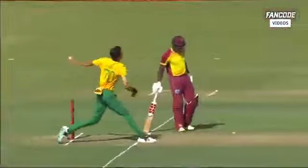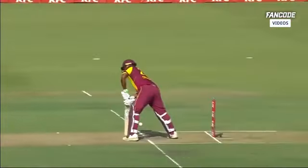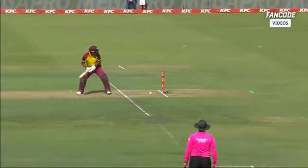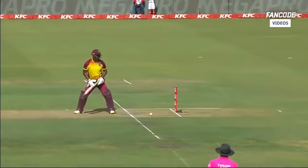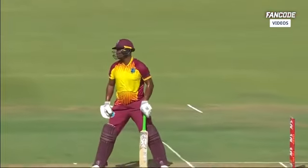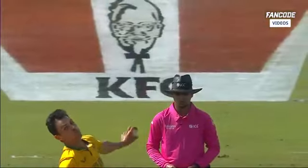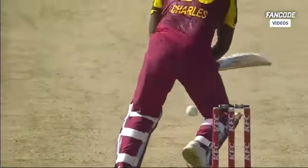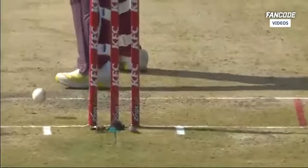The third run. Here's the one, so it's onto the left foot. Pops up and then lands onto the stumps. And a bit of fortune for South Africa. I think that's the first. Actually, he's hit it straight onto that front foot and it's jumped back.